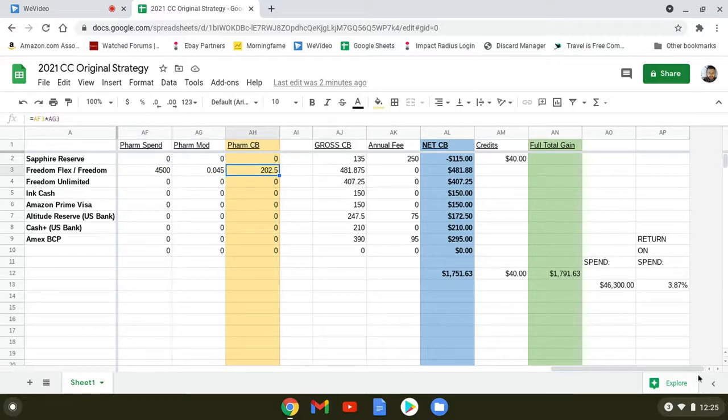So that brings us to our end results over here. That's how we calculate all this cash back here. And any of the cards that have annual fees are listed here. It does the math for you, gives the end result. Like if you're wondering why is the Sapphire Reserve a negative number, this is the net annual fee after the travel offset.